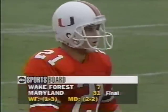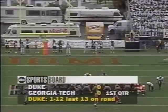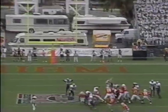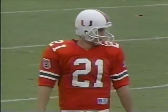So, Dane Pruitt. This would put Miami up by a pair of field goals. He's 10 for 15 in his career from this distance. The 38-yarder. Hooks over. 6-0.